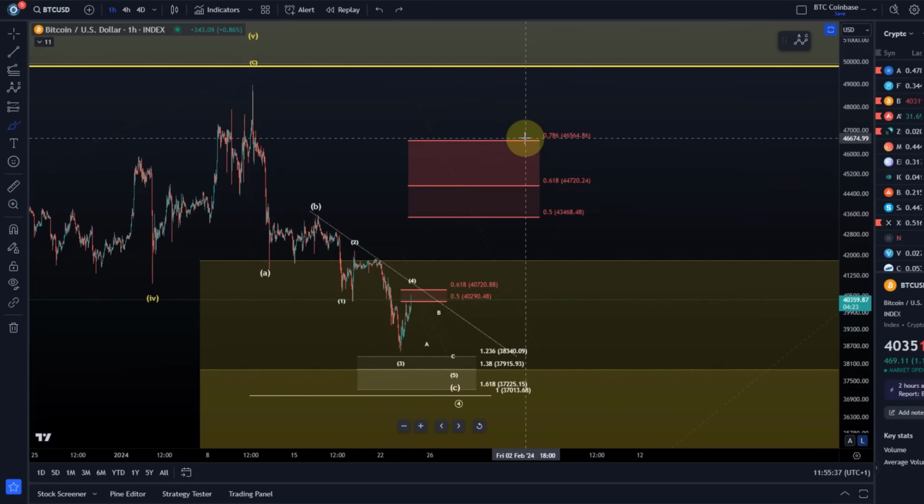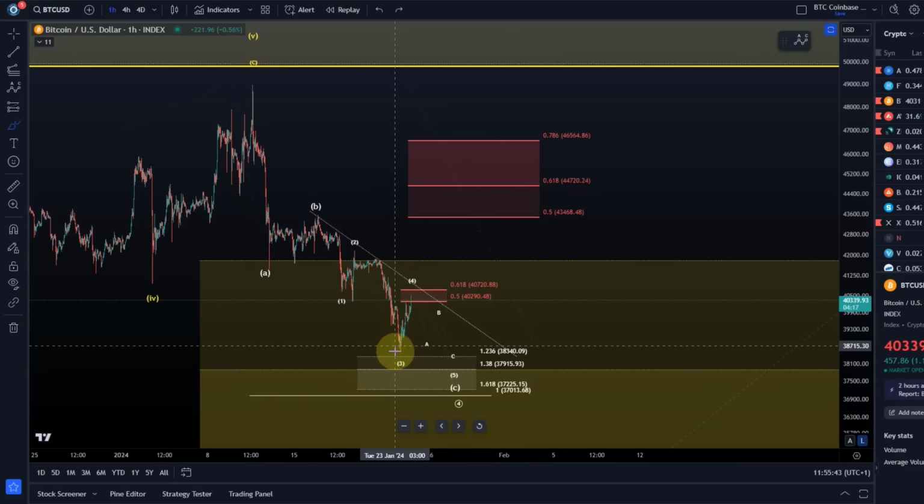43,468 and 46,564. Certainly the price has done enough to the downside to already allow for the low to be in. In yesterday's video, I shared with you that it could easily be a WXY pattern. All these coins can complete their corrections in a WXY, but we cannot really trust a WXY as such. Therefore, it takes additional evidence, like a first move above resistance and a corrective pullback.